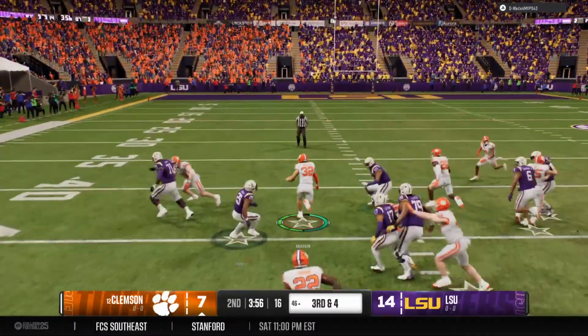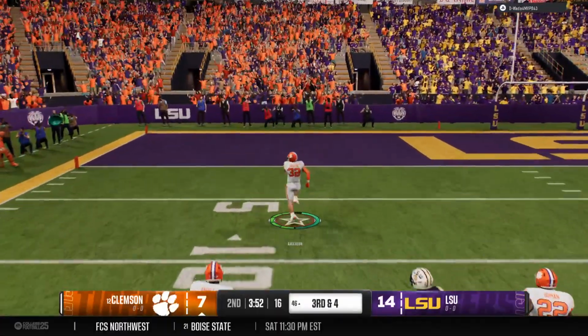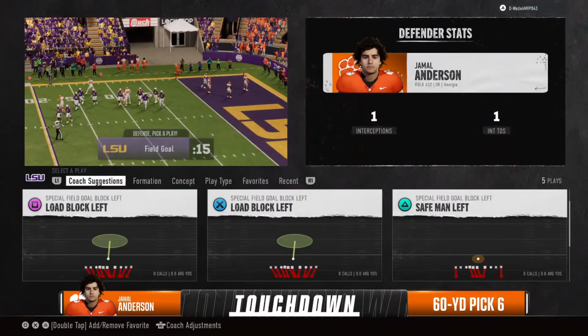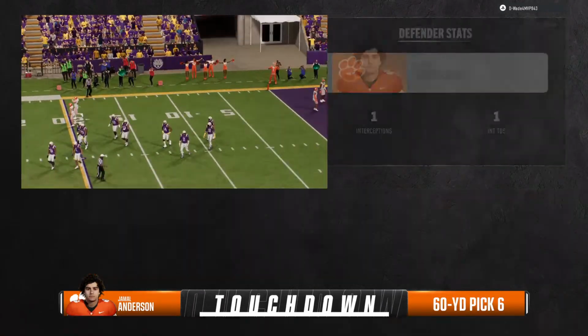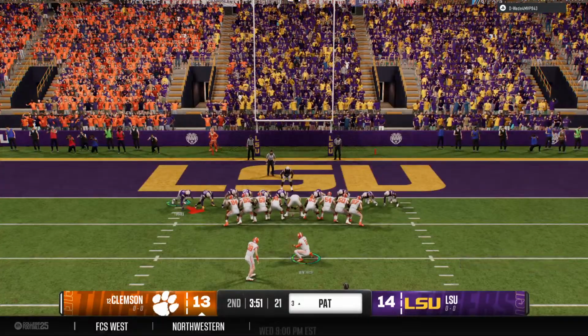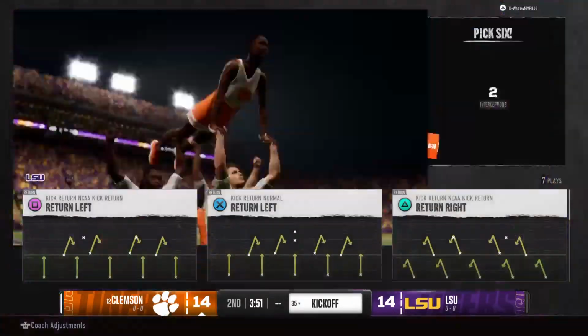Got room on the return. He's at the 40. At the 20. Touchdown, Clemson. A great return for the touchdown. Any return for a touchdown is a great one to a defense. Now they'll line up for what they hope is automatic. Smashes it through for the PAT.